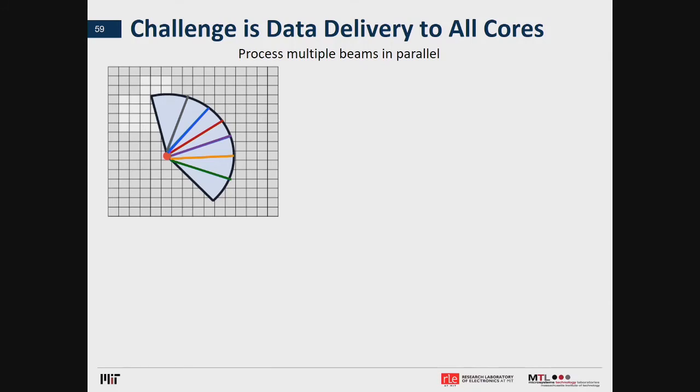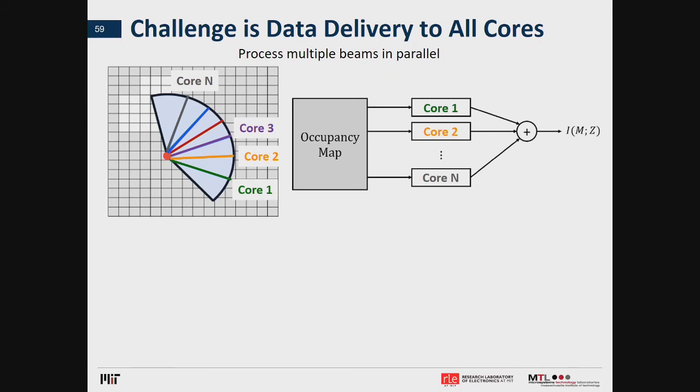Okay, so what is involved with doing this? With most LiDARs, you do a bunch of depth estimations. You scan this beam. And the really nice thing about Shannon mutual information is that you can basically process all of these beams in parallel. So very similar to neural nets, parallelism is really possible. You can use that to speed things up. You can assign each beam to a different core, and then you can go very quickly. Once you do all these beams, you add them together and you get the mutual information for that given location.